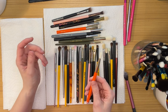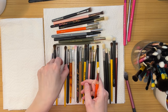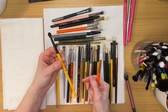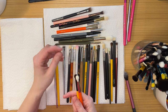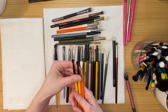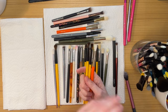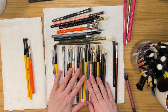So these are the detailed blender brushes, and I feel like I have a lot more of those, especially as of late. I got the Singe Beauty, which is a brand Angelica Nyquist owns, so I have quite a few little brushes from her set that she released last year, and then the additional couple of brushes for eyes that she came out with this year. Those are the ones that have been most recently used.